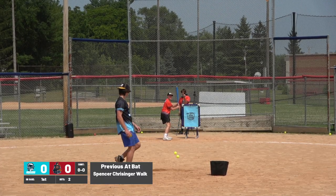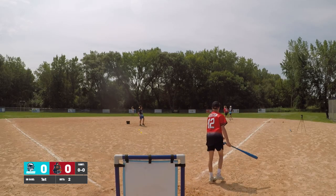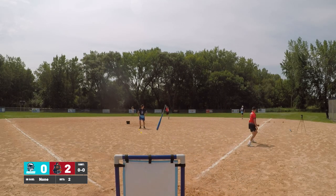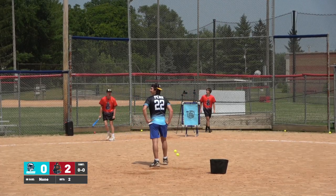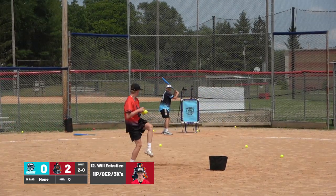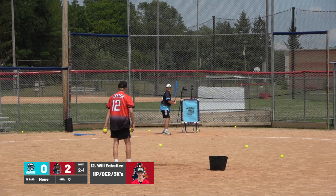William Eckstein standing in now. The first pitch is absolutely drilled. That'll be a two-run home run. Conductors will be up 2-0. 2-0 here. As that pitch flips the zone.